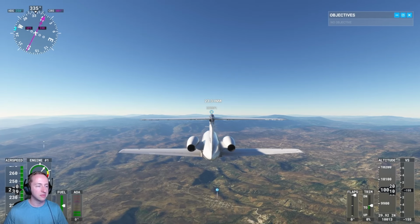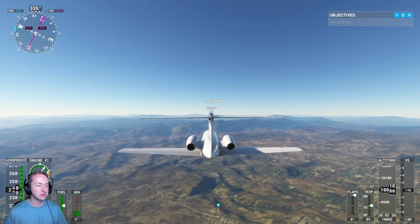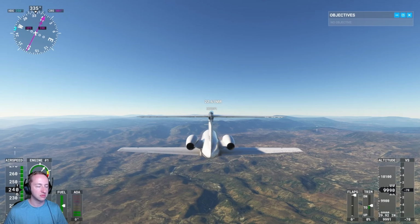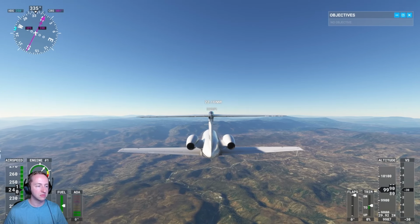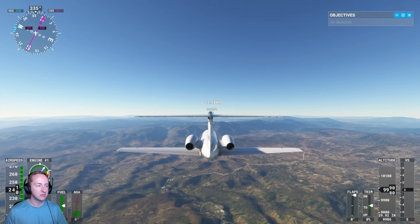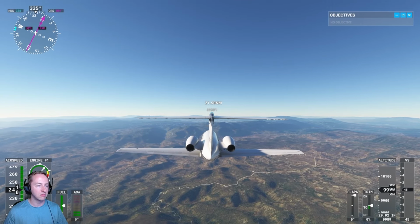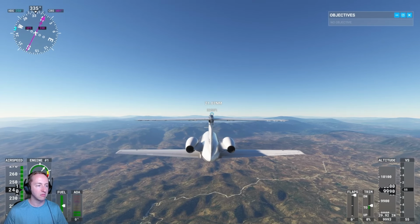Cessna X-Ray Golf Sierra, contact Tonkinson approach on 119.1. Good day. Descend and maintain flight level 340. 119.1, Cessna X-Ray Golf Sierra. Goodbye. Tonkinson approach, Cessna Alpha Sierra X-Ray Golf Sierra, 10,000 feet. Cessna Alpha Sierra X-Ray Golf Sierra, Tonkinson approach, altimeter 29.92, radar contact. Continue.